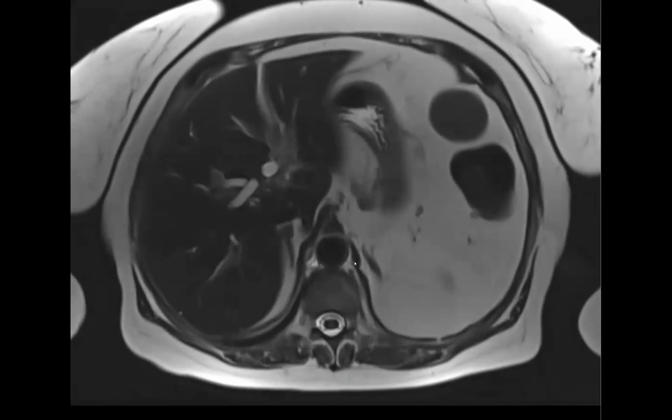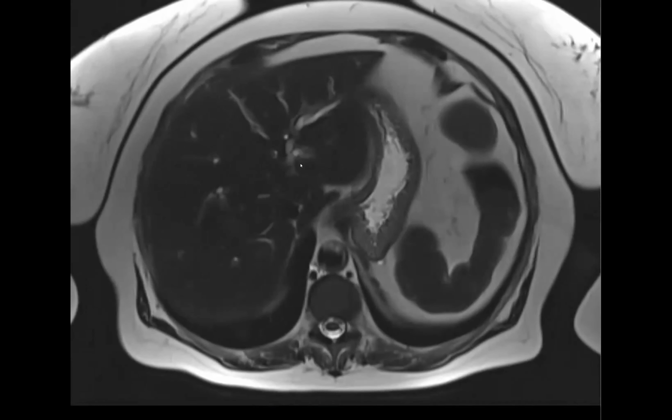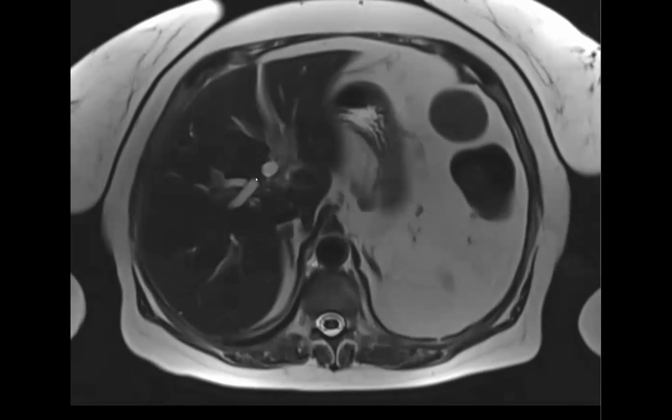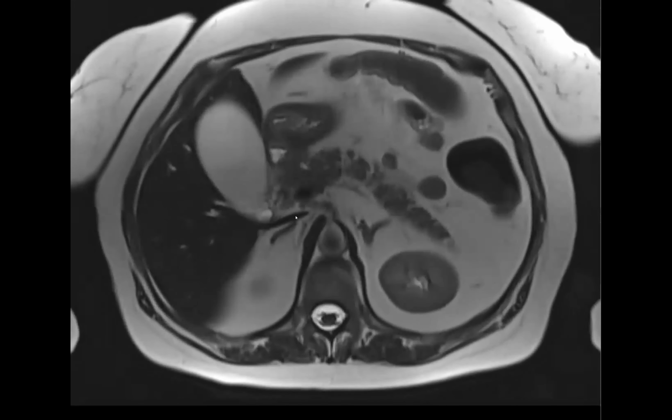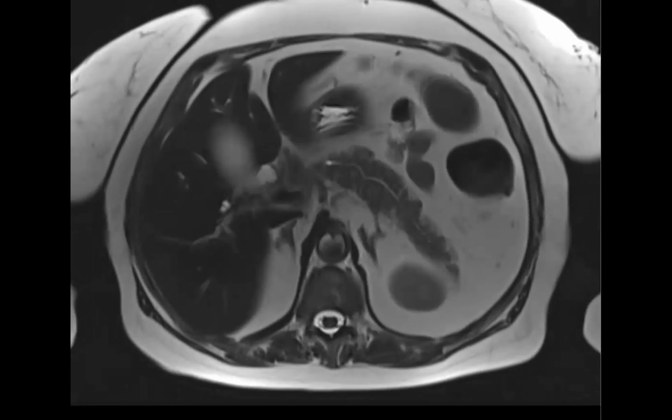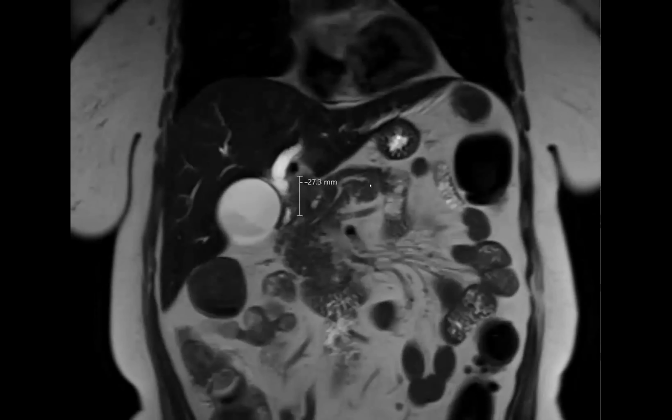Okay, so also would love anyone to speak up. So this was a patient whose bilirubin was elevated. You can see that their bile ducts are dilated. And as we came into the hilum, the bile duct kind of disappeared. I'll show you the coronal.